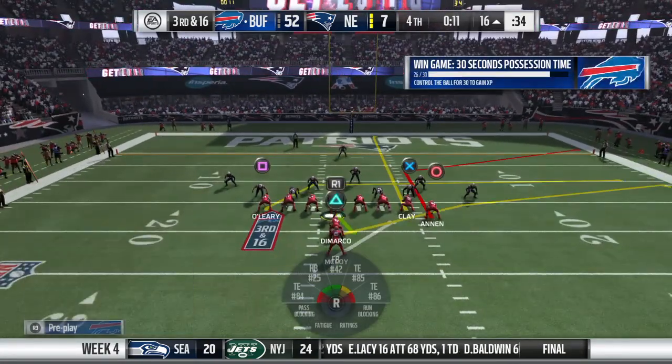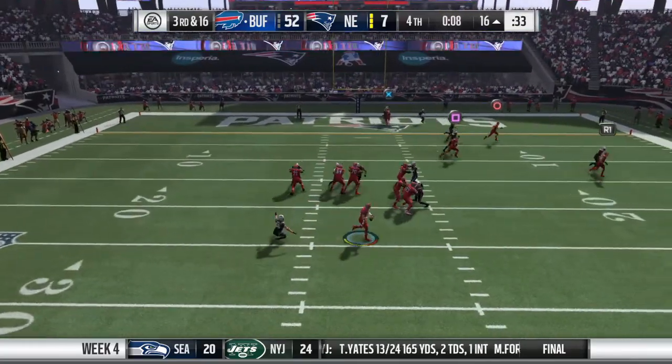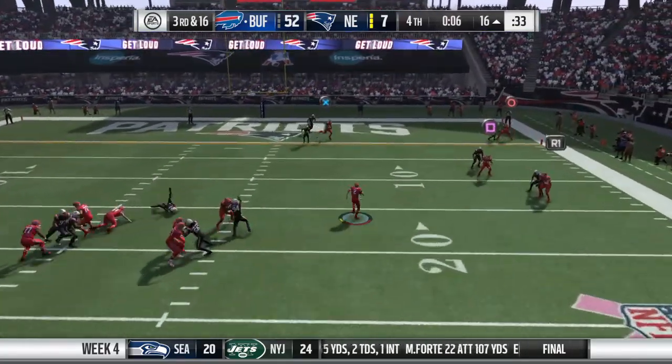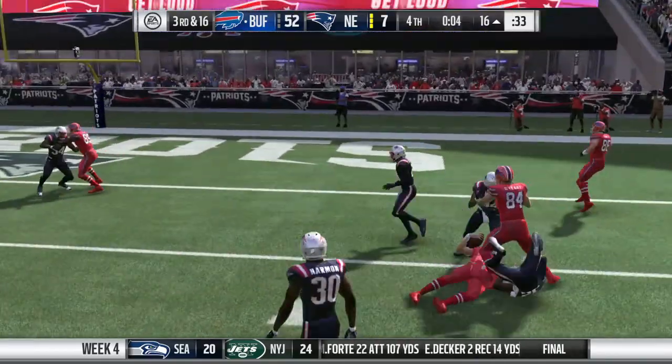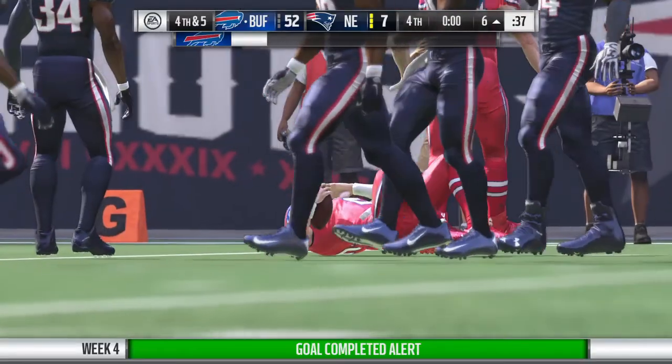They come out here in the I. They'll look to throw on 3rd and goal. Fighting through. Flushed out right. He's going to run, but he's got a long way to go. And he's going to be brought down just shy of the 5 at the 6.